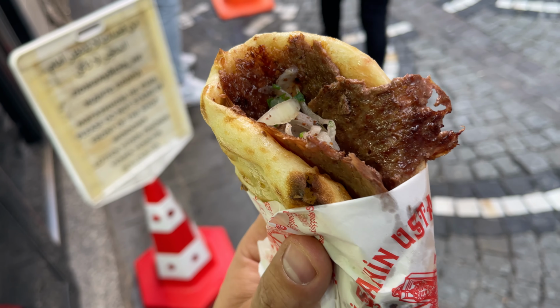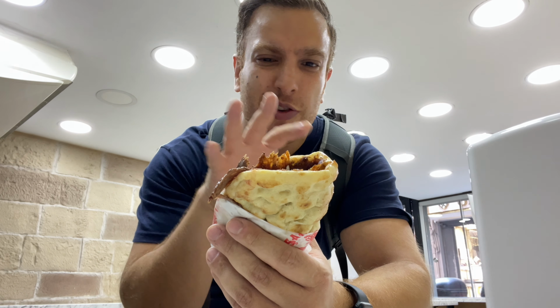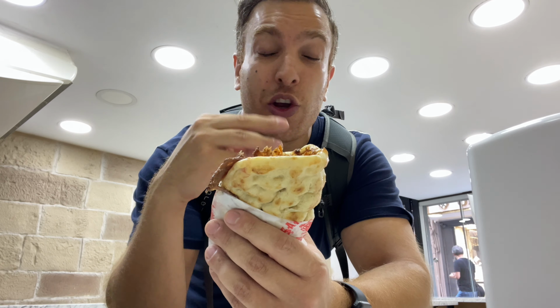They've got Ayran, which is like a kind of sour yogurt drink. And then they've got the doner, but in a baguette. I think it's the same price actually, but I just prefer naan. I think it's a bit softer. I just think it goes better with a kebab.